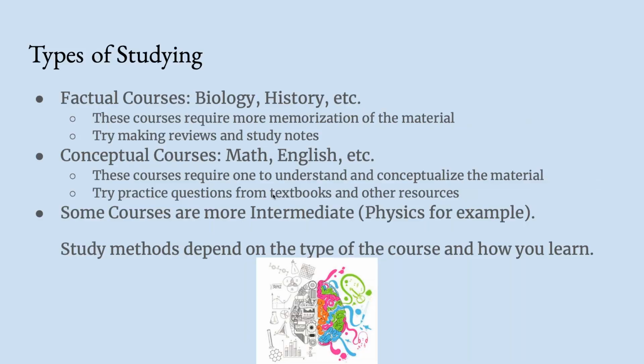So, types of studying. When you're studying, there's different types of courses and you need to adopt a different mindset when you're learning about them. So there's going to be your factual courses such as biology and history. For example, you may need to memorize specific enzymes or historical figures, right? These types of courses require a lot of particular knowledge.